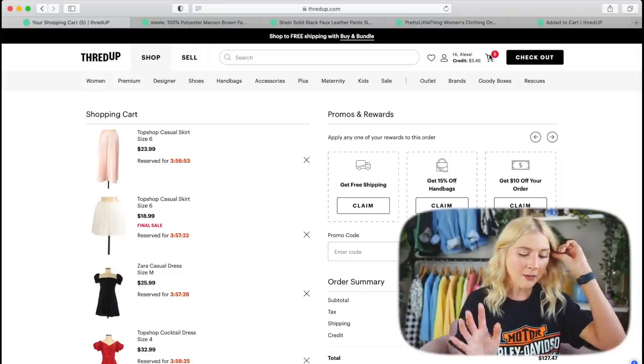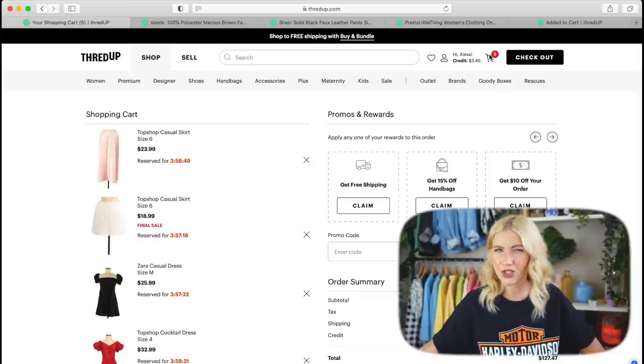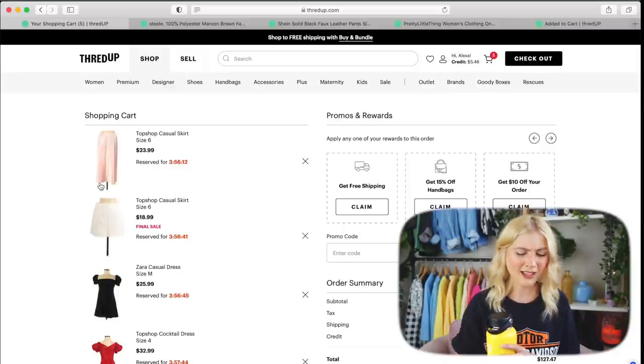I'm gonna leave that stuff in my cart right now. There is some final sale stuff, which at that point I can't return. Also, I can get $10 off my order, which is great, but we'll come back because I'm definitely not gonna spend $127 on ThredUp today.